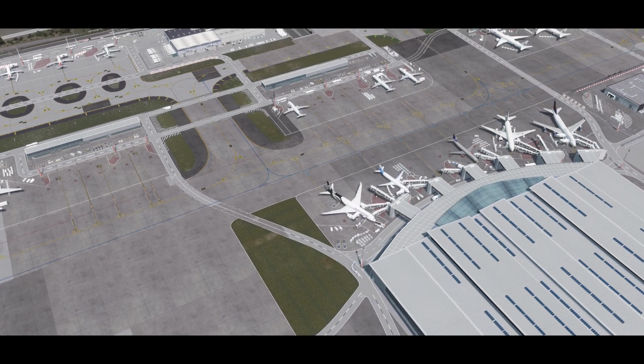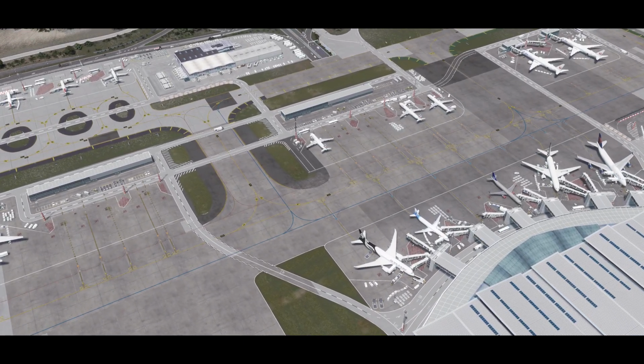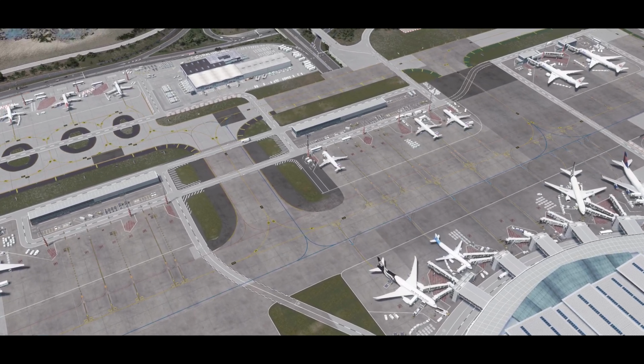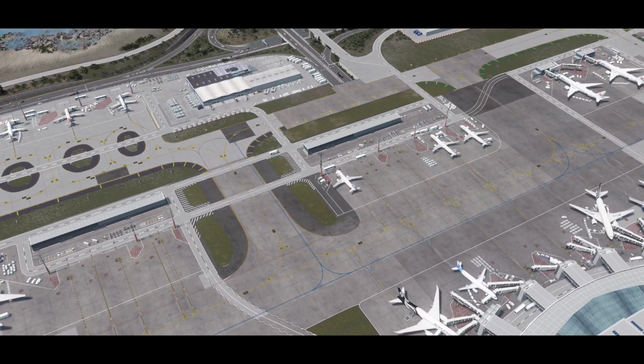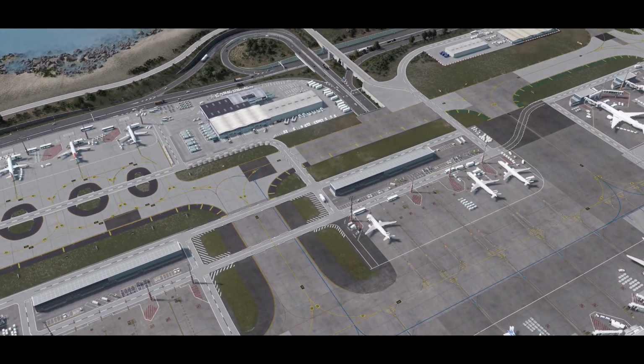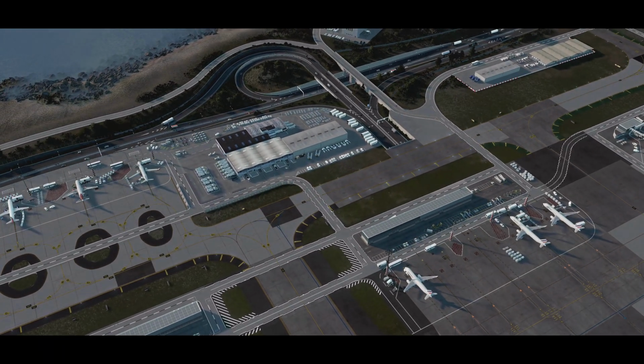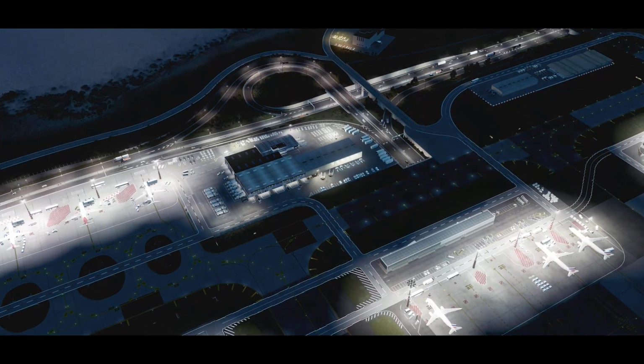The next episode will be the last episode of the airport, except maybe for some cinematic short videos now and then. The last episode will focus on completing the cargo area that I've been working on for some time now. After that I will continue with the rest of Saint-Creel and the city itself, which I'm very excited about.